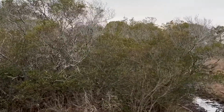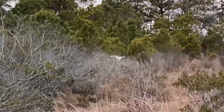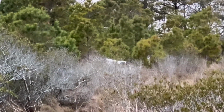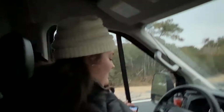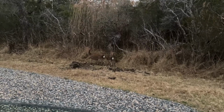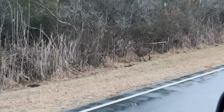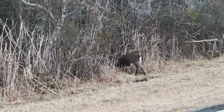Mary Catherine just spotted some horses. That is so cool. Wow. It may not have seemed like much, but it was actually pretty cool. Are you getting them? Yeah, right there. Oh my gosh. Oh my word.